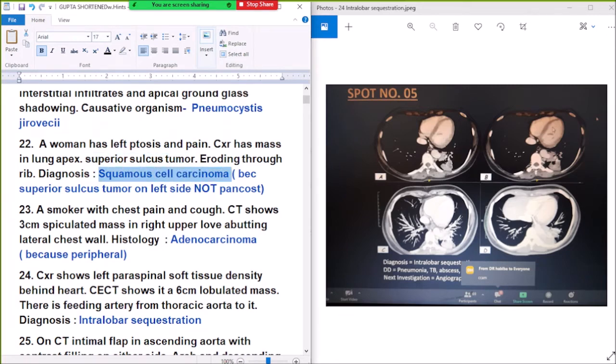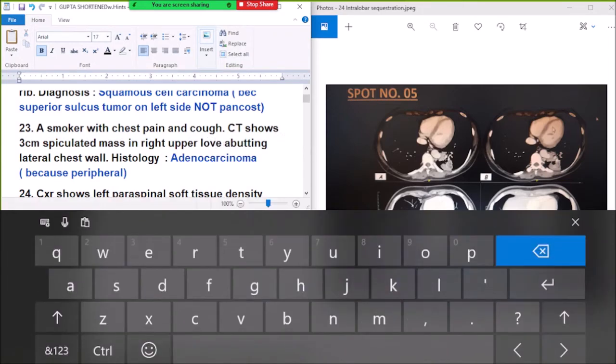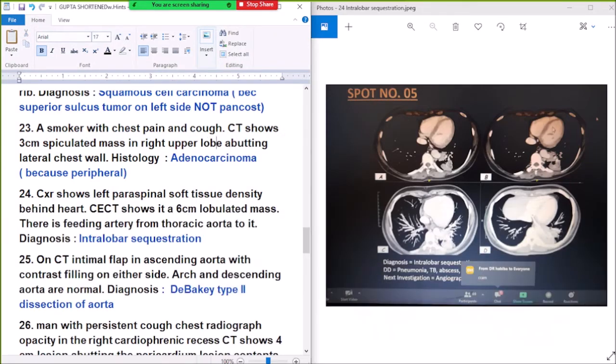Question number 23. A smoker with chest pain and cough. The CT scan shows a 3 cm spiculated mass in the right upper lobe, abutting the lateral chest wall, which is peripheral. Histology is adenocarcinoma because peripheral lung tumors are adenocarcinoma.